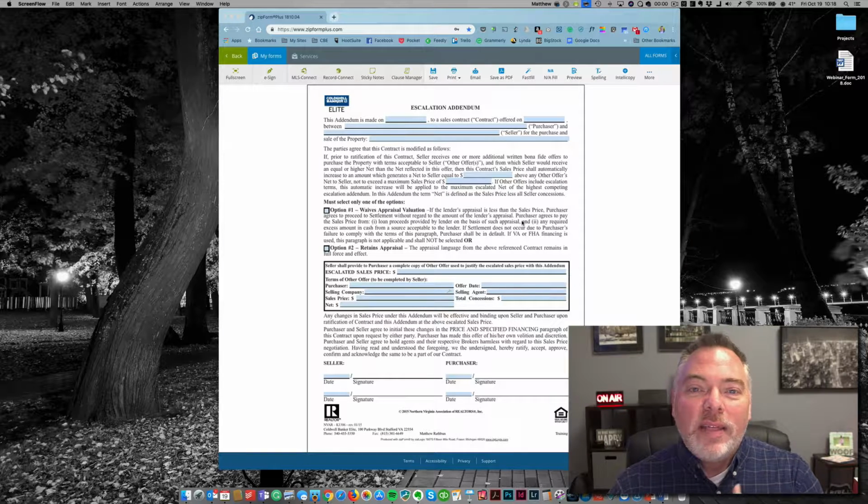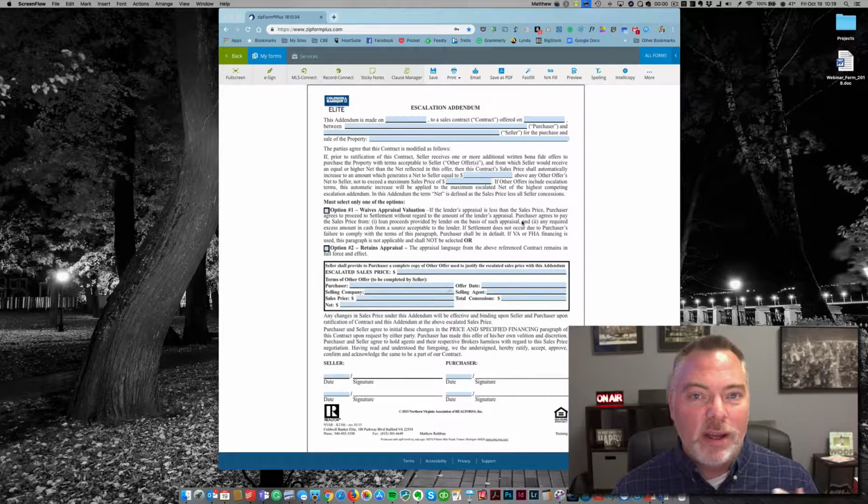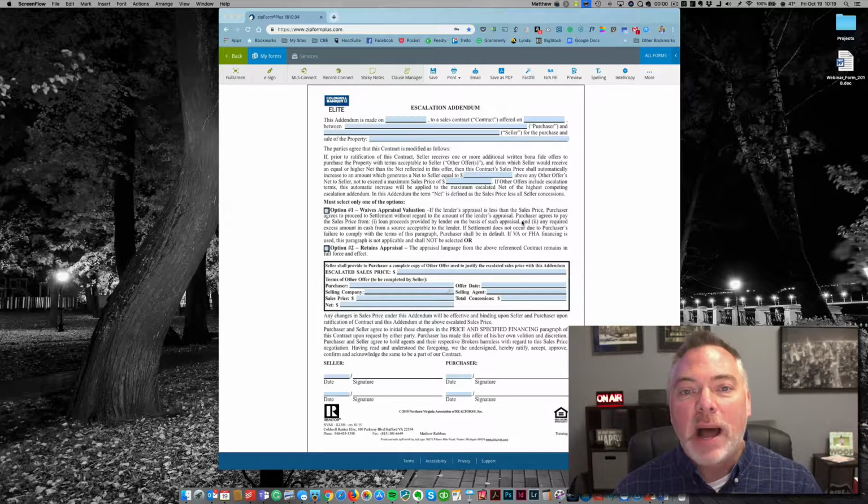So the escalation addendum is not a required document. It is a document that is created for the benefit of your buyer, generally speaking, in a known or potential multiple offer situation. Our intent here is to give the buyer the opportunity to be heard, to say, we're going to make an offer. This is our preferred terms, but we don't want to lose out to anybody else. We want to make sure we get a second at bat, so to speak.